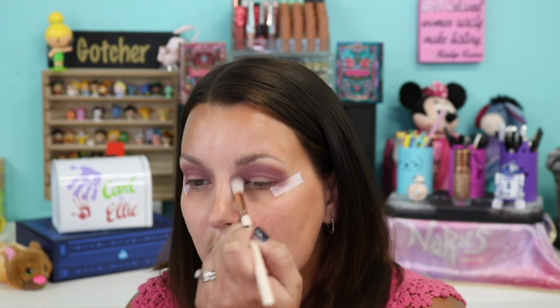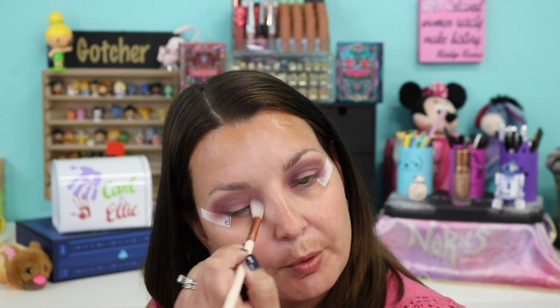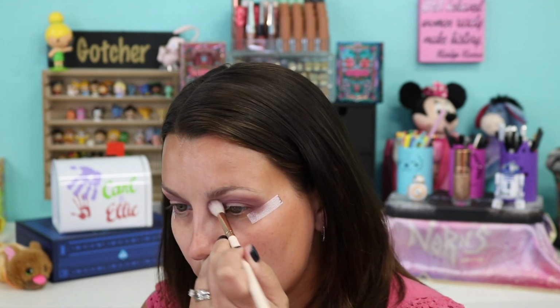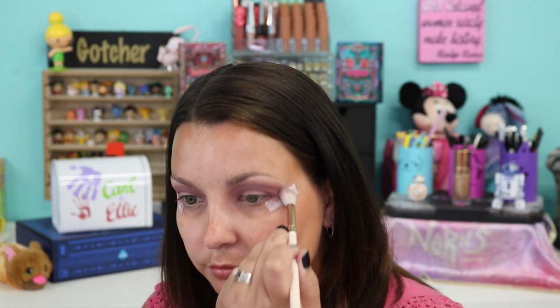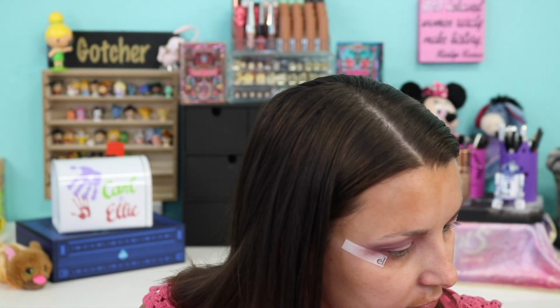Okay, so that's what we're looking at right now. I am gonna kind of bring that shade, like all the blending, down into the inner corner. Not that I really need to, but see how pretty that looks? Okay, so we like how that looks.